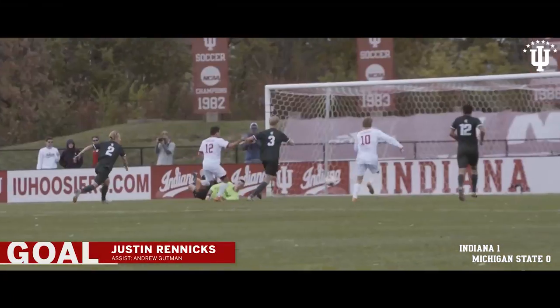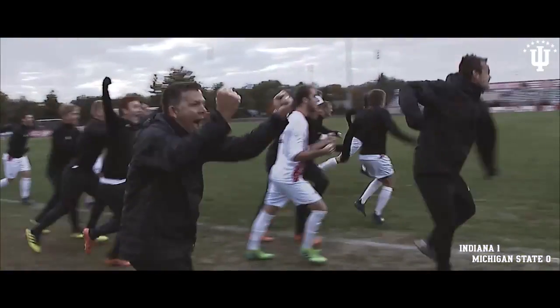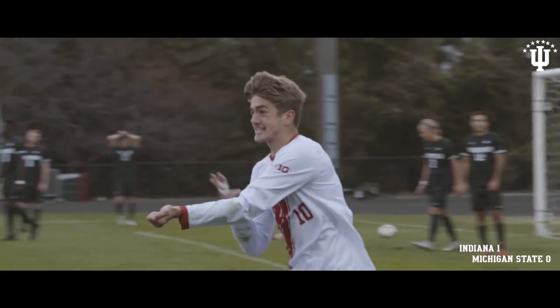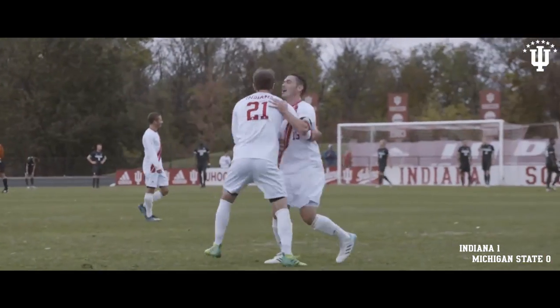Andrew Gutman, back post, rebound, there's the game winner. IU takes it. Perfect 8-0 in Big Ten play. Justin Renix.